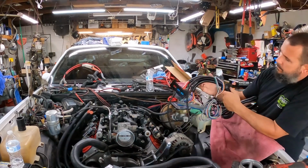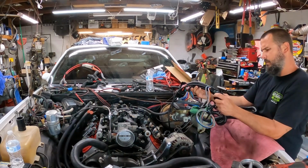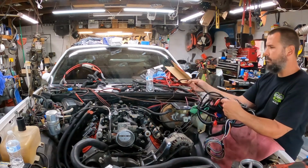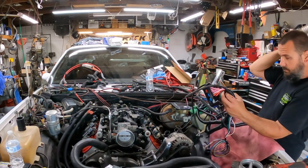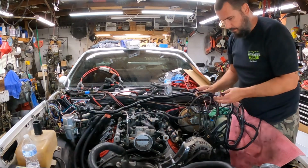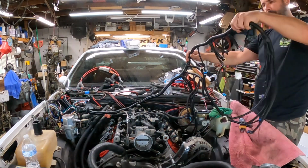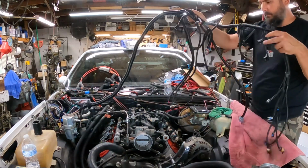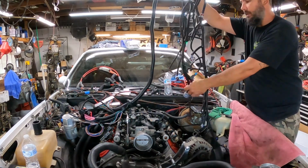Got a big grommet here, so I guess you could probably put it in the car. Because is that what they want you to do? OBD2 port. To be honest with you, I don't know. Let's see here. Injector plugs, that's a cool pack. Big gray one right here is the transmission. That's your speed sensor.